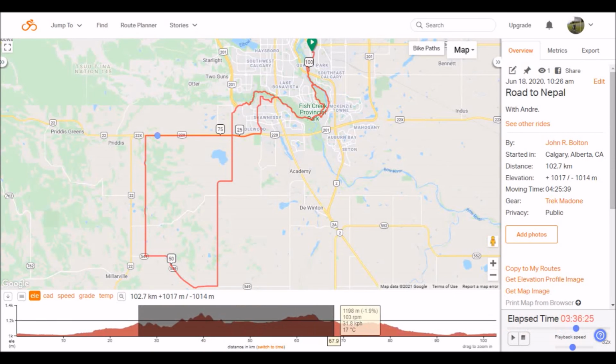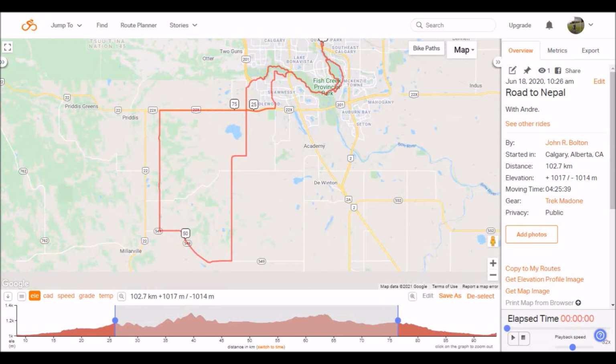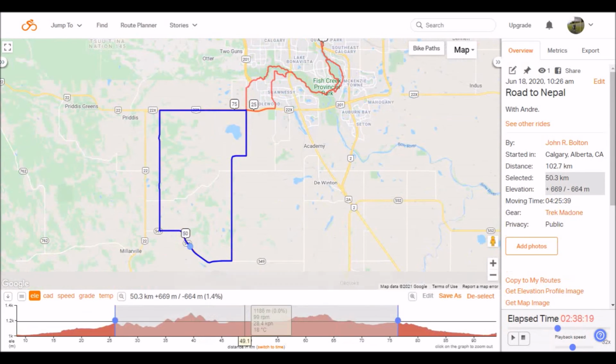I'm using Ride with GPS, by the way. If you're a Strava person, maybe you haven't used this. I like it for this because it's got this terrific section down here with the grade on it, which I like, the profile of the ride. Now, this blue section is what's known as the road to Nepal. It's a 50K ride, as you can see down here, 50Ks southwest of Calgary.